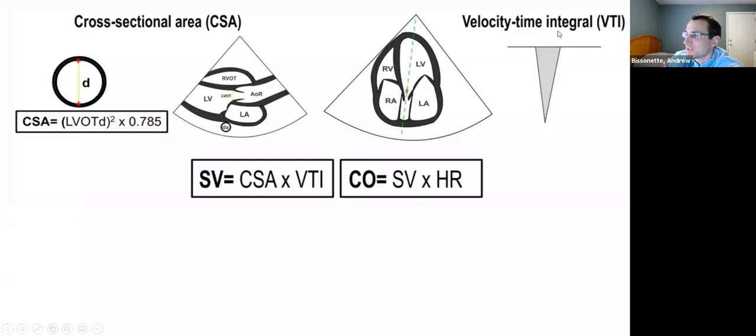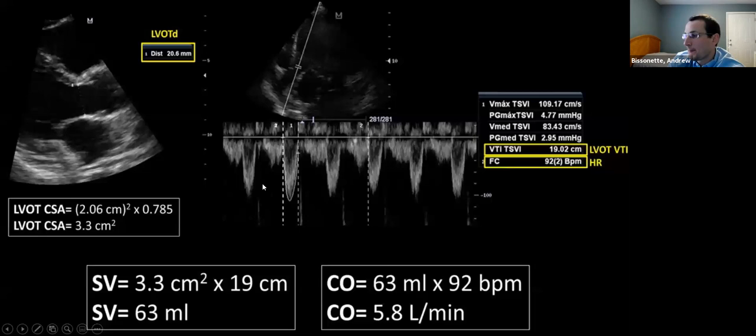And then in the parasternal long axis, you just measure the aortic root diameter. The computer in the echoes that we have, the Sonosites, will take this diameter and give you a cross-sectional area. And they will take this velocity time integral and create a stroke volume for you. So what does it look like? Basically like this in real life.